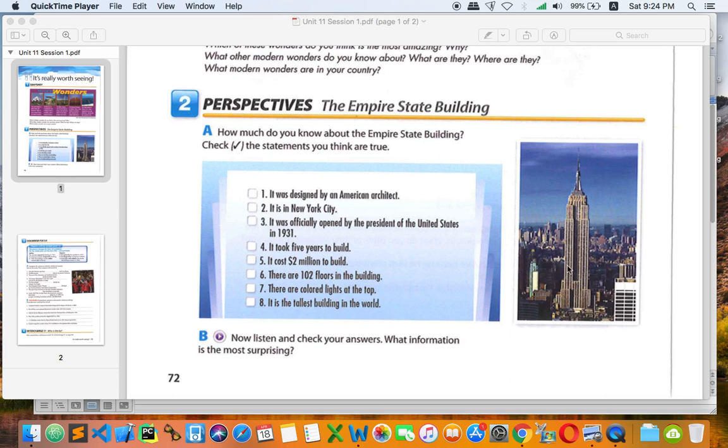So this is the Empire State Building. It is in New York City, and this one is about listening. So I want you to listen and check the correct answer. If something is wrong, please also correct it. If you happen to know some of this information, then you can check by yourself if it is true. But if you're not really sure, you can listen and find out exactly the correct information.